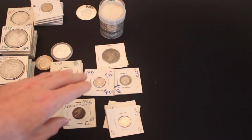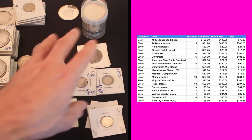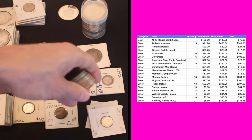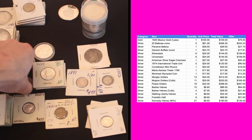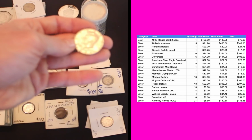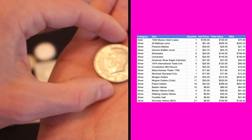down in my spreadsheet. So I'm going to put my spreadsheet over here, and I'll sort of reference it as I go through this. But I do not pay more than face value for these kind of coins. Additionally, there's also a 1989 Kennedy half, and that of course is also not worth more than face value. So I would put those on the spreadsheet as face value.